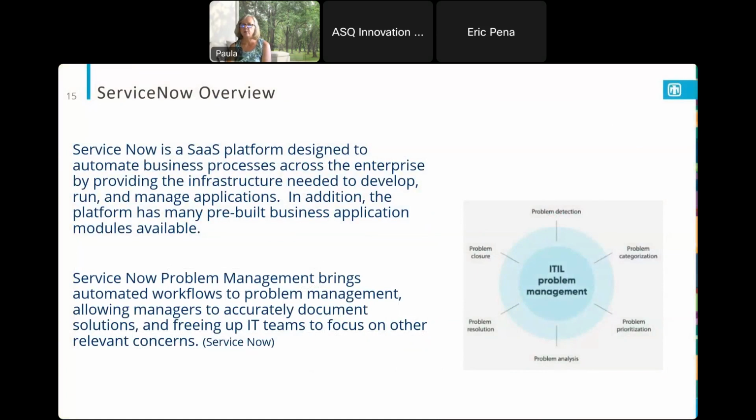ServiceNow, just a brief overview, is a SaaS platform, and it's designed to automate business processes across the enterprise by providing the infrastructure needed to develop, run, and manage applications. In addition, the platform has many pre-built business application modules that are available. Our ServiceNow product, problem management, brings automated workflow to our problem management, allowing managers to accurately document solutions, freeing up IT teams to focus on other relevant concerns. And I like the visualization here because this does bring our problem detection, categorization, prioritization, resolution, and closure into play.